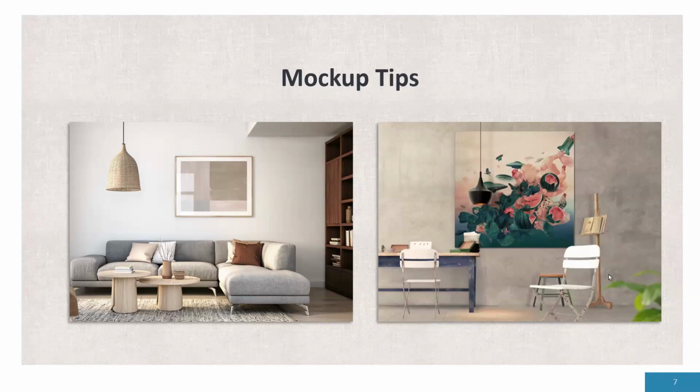Notice that the assets in here aren't well integrated. This easel and these chairs don't look like they're part of the environment. Again, these are all factors that won't bode well for your mockups. So these are kind of like the do's and don'ts. Here is definitely a don't. Don't obstruct your image. Don't put in furnishings that look clearly photoshopped in.